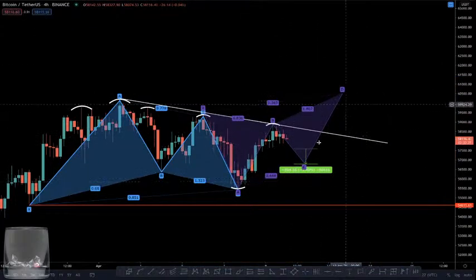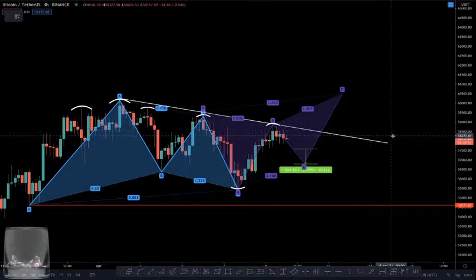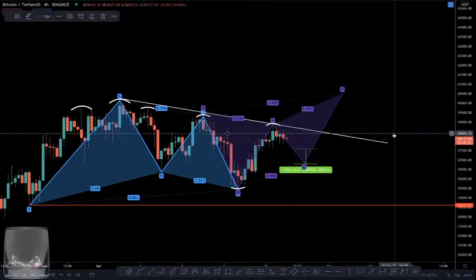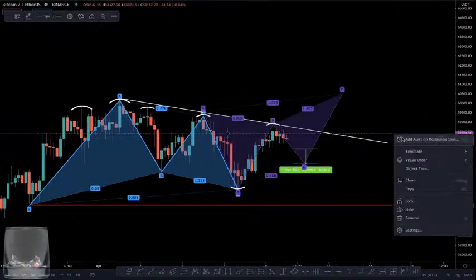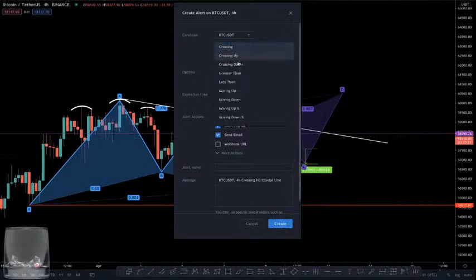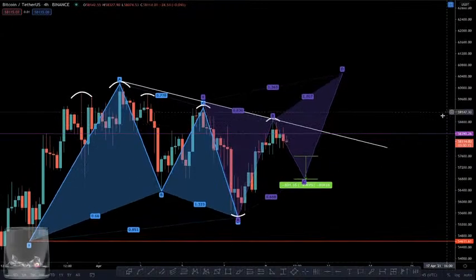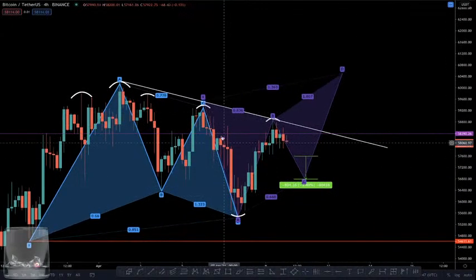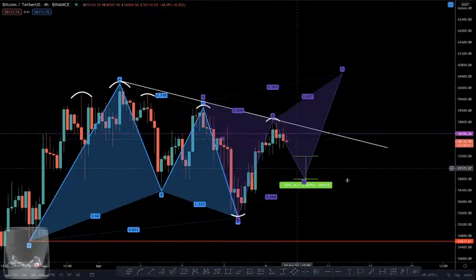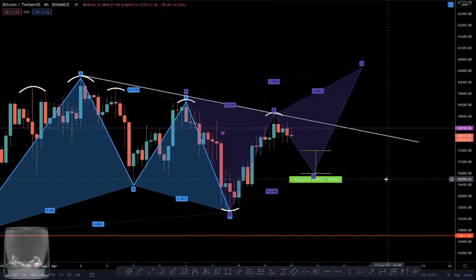Okay, so again, let's mark that critical level, 58,000, basically 58,400, we'll call it right there, okay? So we could set an alert on that trend line. Once we cross it to the upside, let's ping ourselves. So we just set an alert on the trend line, okay? You can see a little clock right there. Anyways, that is what we're watching on Bitcoin.